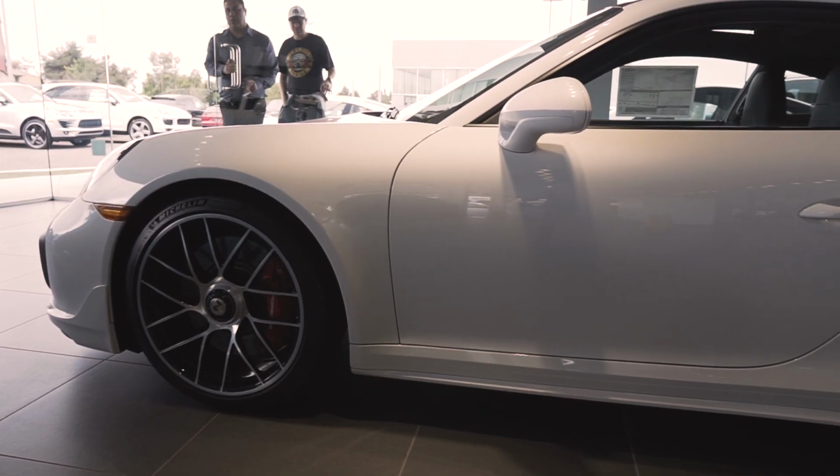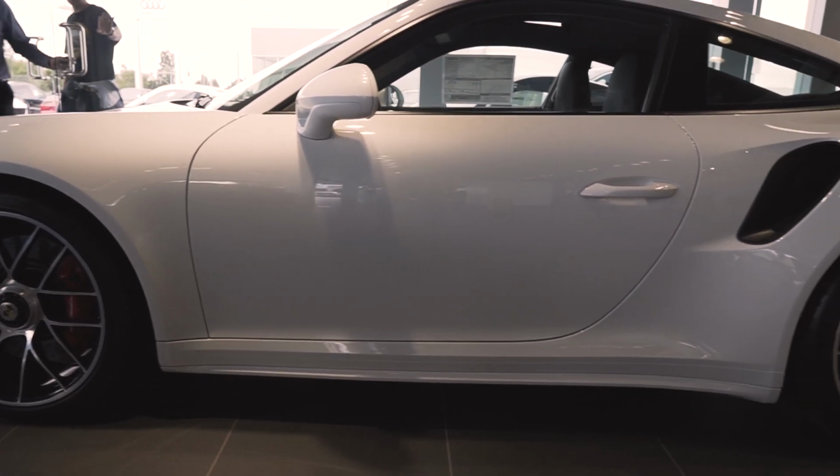Ioan and I don't really like white cars on Porsches. We're racist. But we're not racist. We're not racist, but we do like this color on this car.